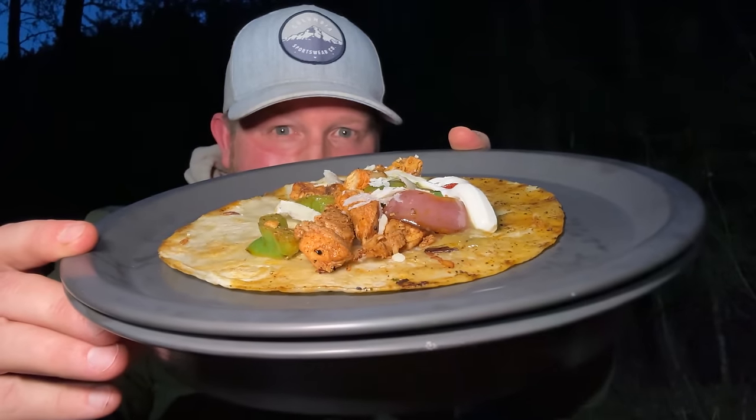Oh, you guys, look at that. That looks delicious. Oh, I cannot wait to eat it. Okay, before it gets cold, we better bless the meal.